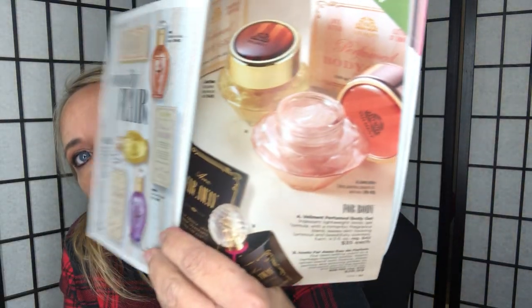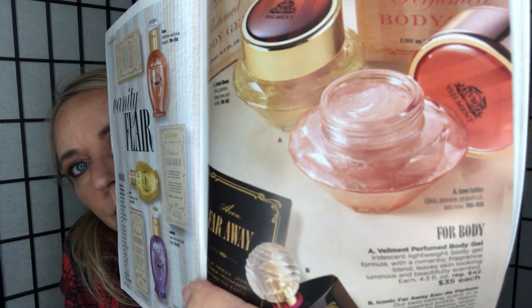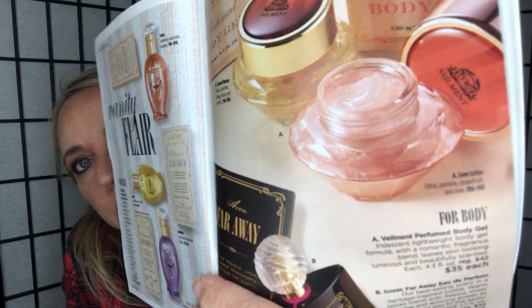Some fragrance gift sets. Okay, here we have the perfumed body gel on page 37. And these things are a lot bigger than what they look like in the brochure. And I've heard some good testimonies on those.